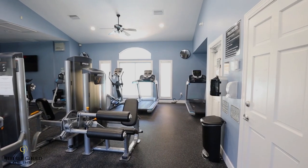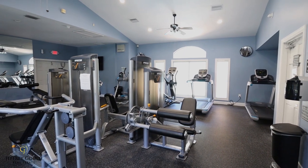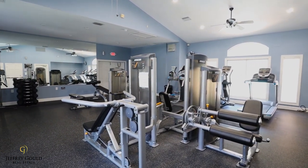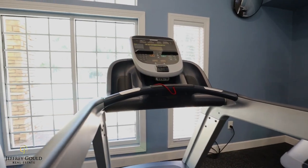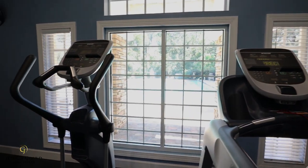FishHawk Ranch has four different fitness facilities with a nice variety of parks and playgrounds located throughout the community. The community has a movie theater, a world-class tennis facility, pickleball, basketball, softball, baseball, soccer, fishing, street hockey, ping pong, pool, foosball, a skate park, and so much more.